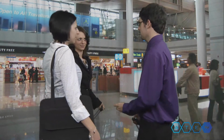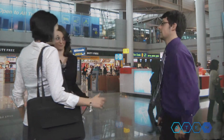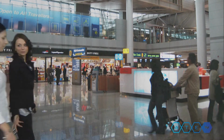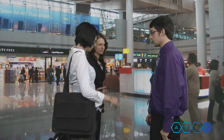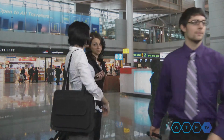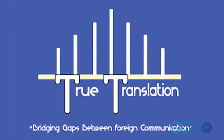Take 2. 1, 2, 3. Don't let this happen to you. Get True Translation now. With this foreign language translation app and Bluetooth, you will have fast and convenient translations from their mouth directly into your ear. All you have to do is turn on the translation app and place the Bluetooth in your ear. The app does the rest of the work for you. With the help of True Translation, you will successfully be communicating in no time. You can pick up your very own True Translation Bluetooth device at your local office supply store. True Translation, bridging foreign communication gaps and bringing people together.